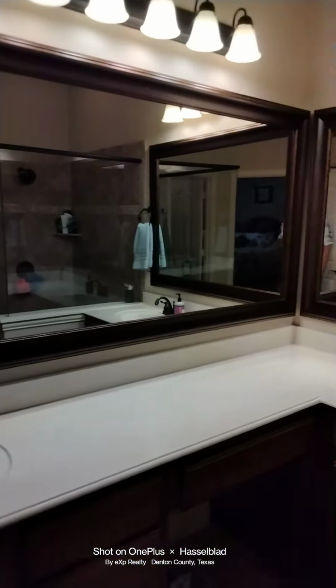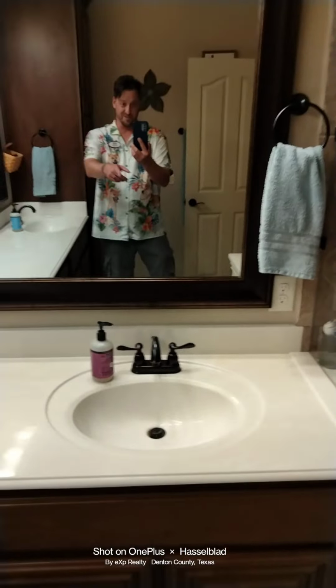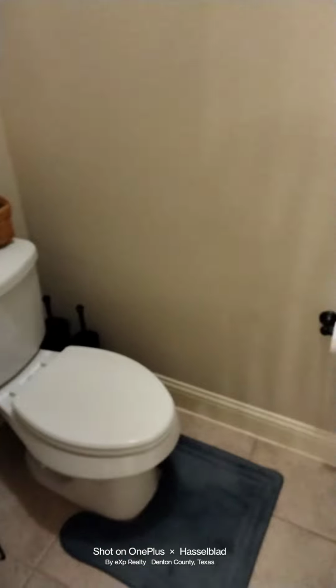We're gonna walk into the master bath. Very open, a his and her sink. As you can tell, gentlemen, we found your sink right here. That's gonna be definitely your sink. And this will be your wife's. Then you have a big shower. And you also have a spacious master toilet.